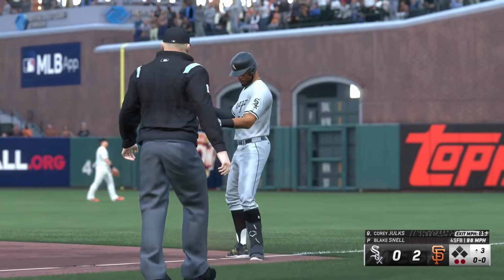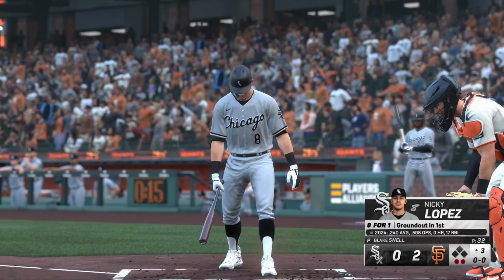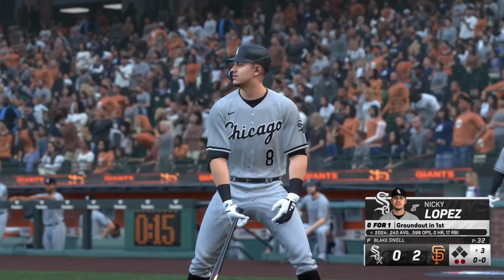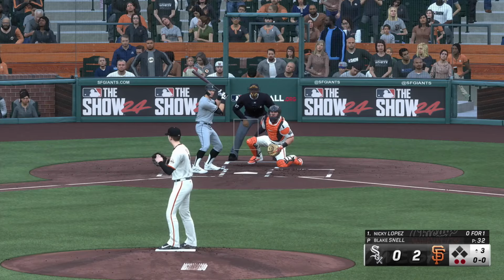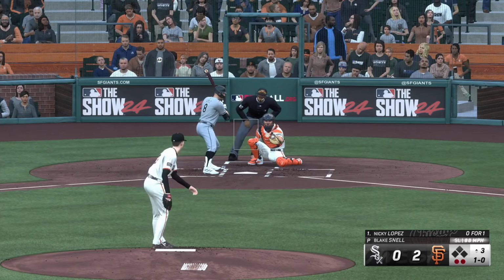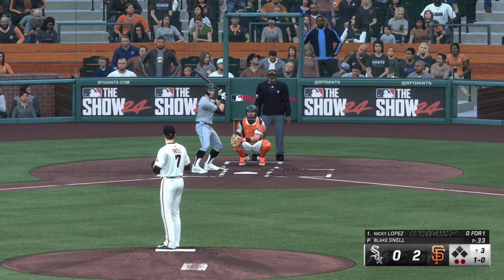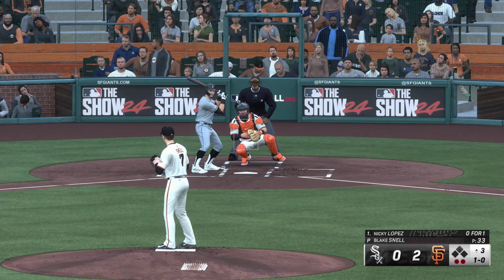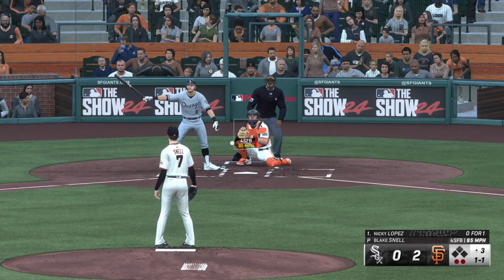The batter, number 8, shortstop Nicky Lopez, digging in. You talk about elite defensive players, especially in the middle of the diamond, and this guy is at the top of the list. Slider misses outside. And you played behind guys, and they love having your speed out there defensively. One of the things that we talk about is how much pitchers enjoy having those elite defenders behind them.